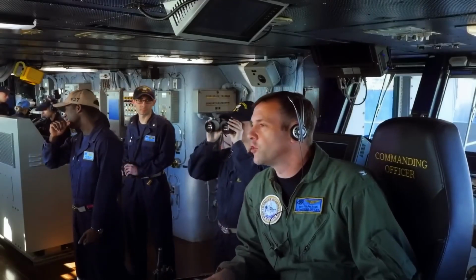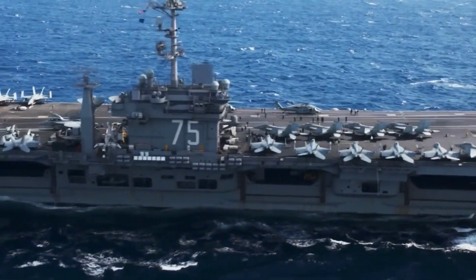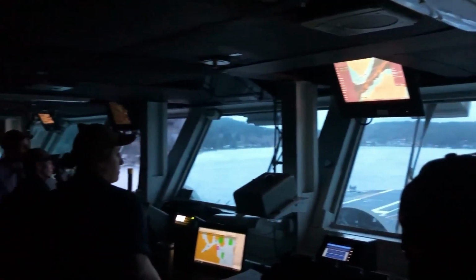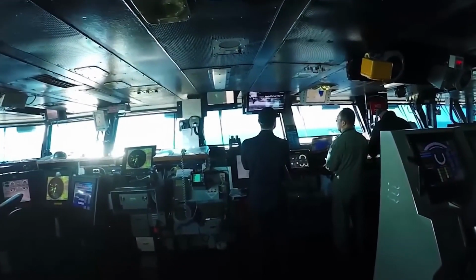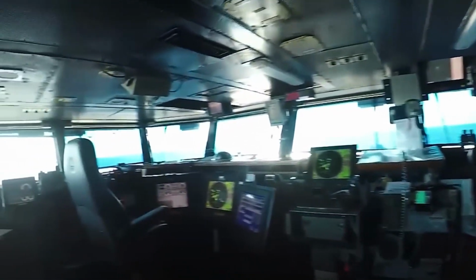The commanding officer, often a former Navy pilot, uniquely understands flight deck operations. Still, they're confined to the captain's chair, unable to indulge their pilot instincts. The bridge, equipped with top-notch monitors, including GPS receivers and radar screens, relies on the crew's eyes to stay vigilant.